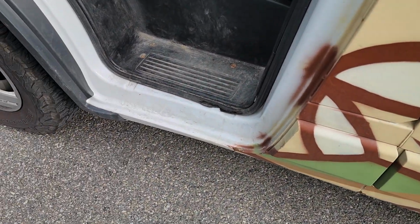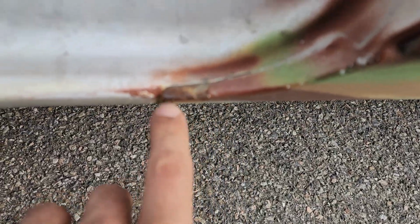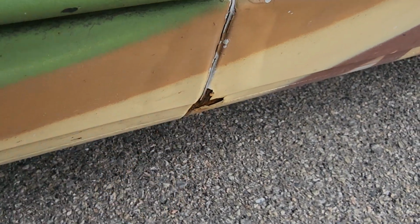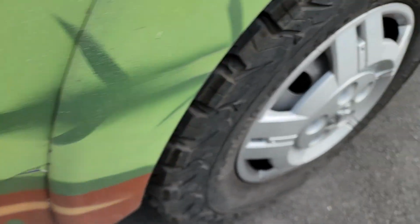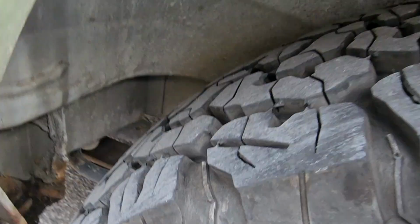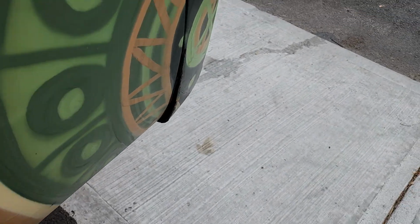So if I look, and I'm trying to pay attention to rust if there's any anywhere, I do notice that there is a little bit here, a bit here. Some imperfections in the paint, even though this was done after the fact. Here as well. The inside wheel wells are rather clean. There's a little bit of rust there at the bottom, but overall pretty good shape for 2014.